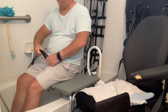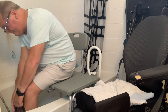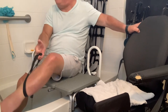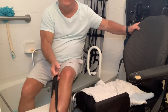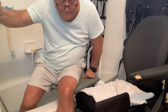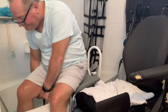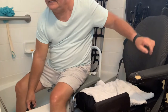Getting out of the shower, I think, is a little more difficult than getting in. One reason is it's easy to get overheated. With multiple sclerosis, that's not a good thing. Lower the bar down. Go after this leg.